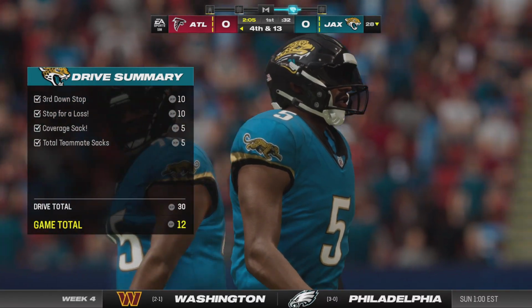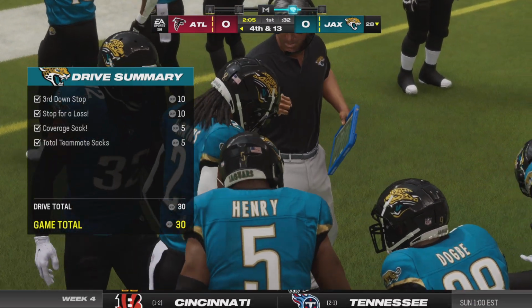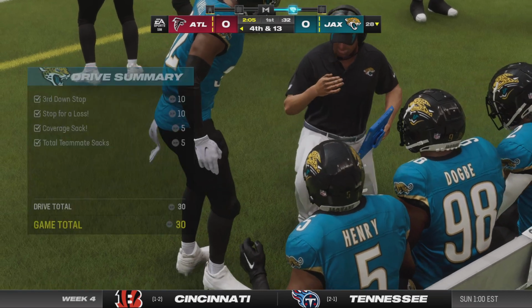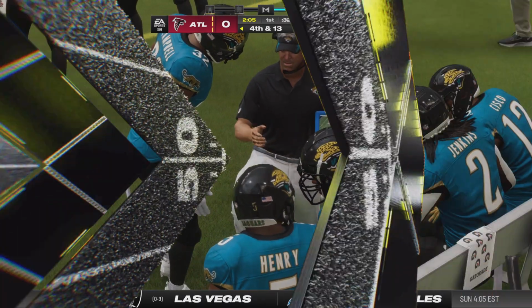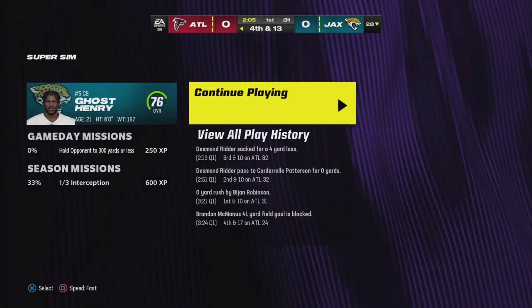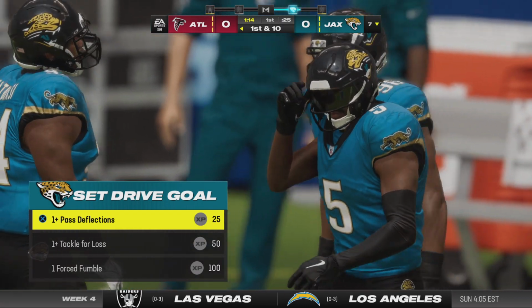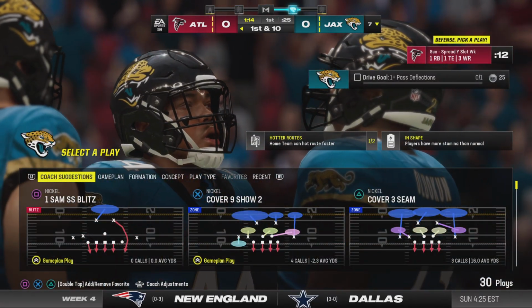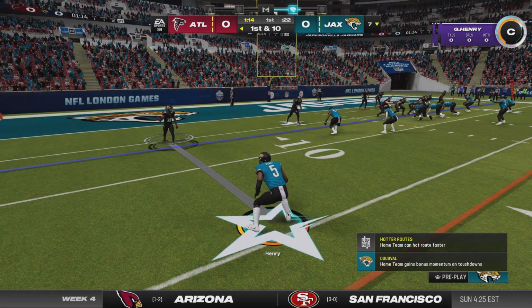A huge part of that, this pass rush. They know how to get after people. Offensively, good luck finding some answers right now. The Jacksonville defense back onto the field. They've got the upper hand in terms of field position as this drive starts inside the offense's 10-yard line.